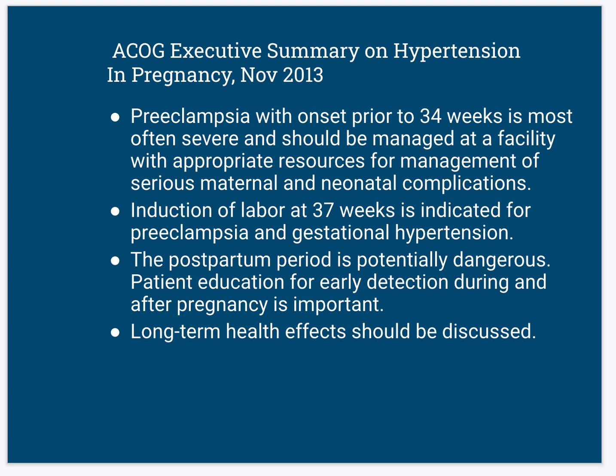For people who are prior to 34 weeks, if the preeclampsia is severe, they need to be managed at a tertiary care facility that can manage severe features and complications in the neonate. And they do recommend that gestational hypertension and preeclampsia, either with or without severe features, be delivered at 37 weeks. Expectant management is not recommended.